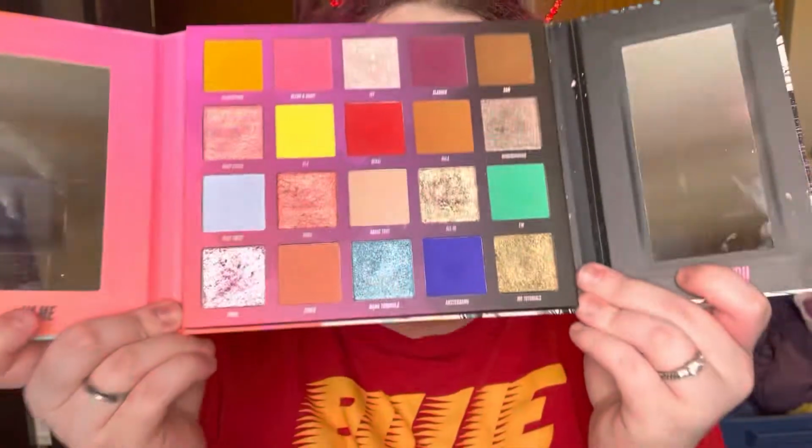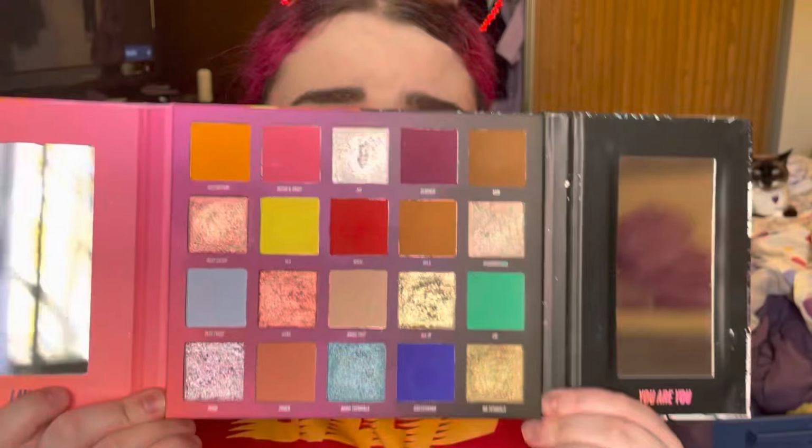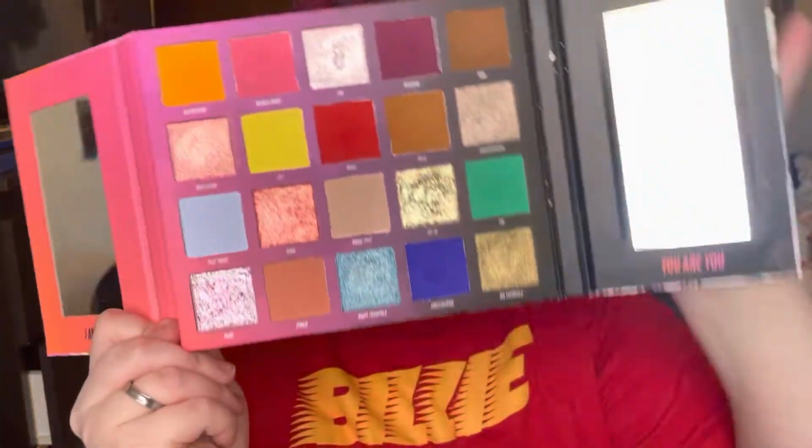But, you know, this is what the palette looks like. It is just a stunning palette, and I would 100% repurchase this. Like, it's one of my favorite palettes in my collection. I just love the bright shades. The shimmers are honestly really amazing.